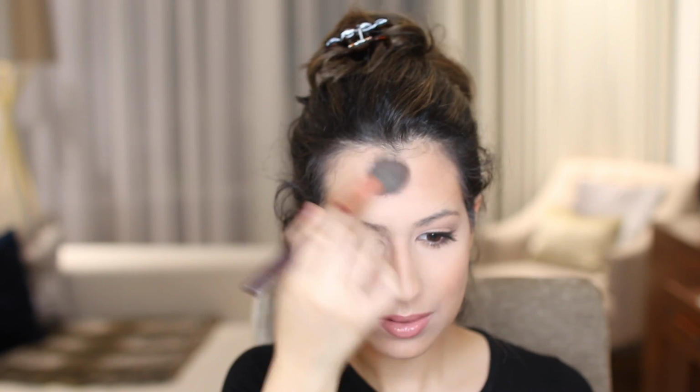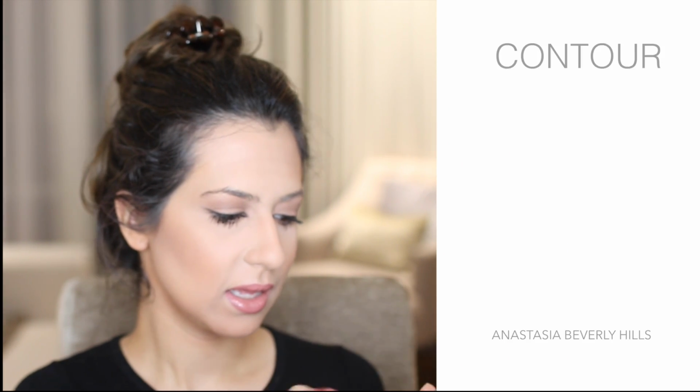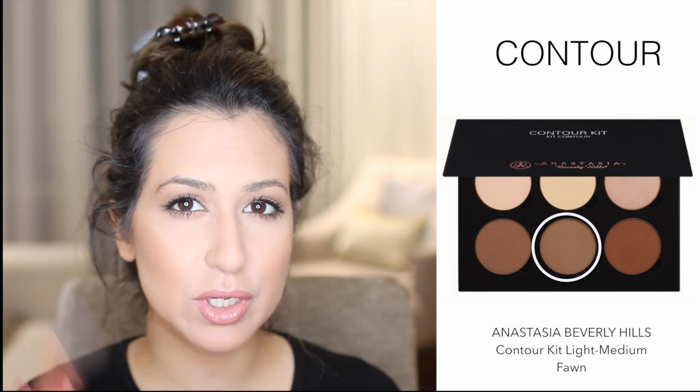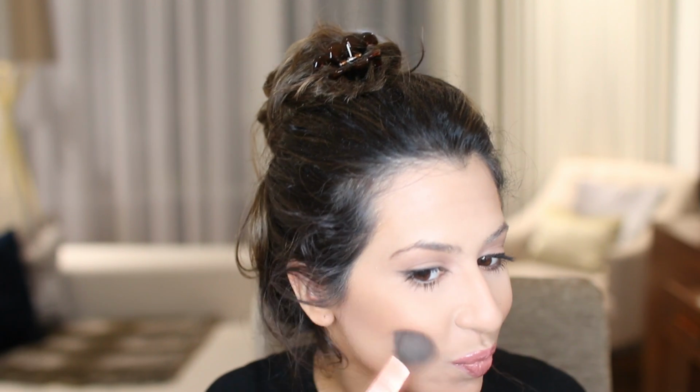And I'm going to use this to warm up around my forehead as well. A bit on my chin. And then I'm going to go in with the Fawn shade, and I'm going to use that as a contour. I'm going to use it everywhere where I used the cream contour before.